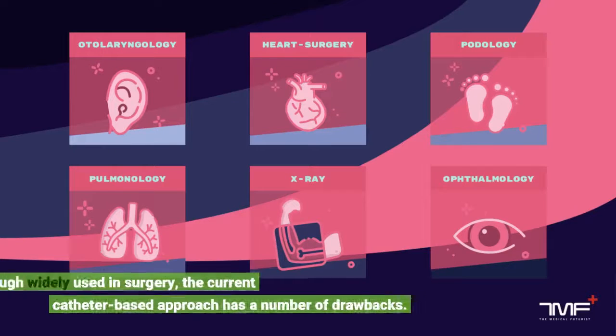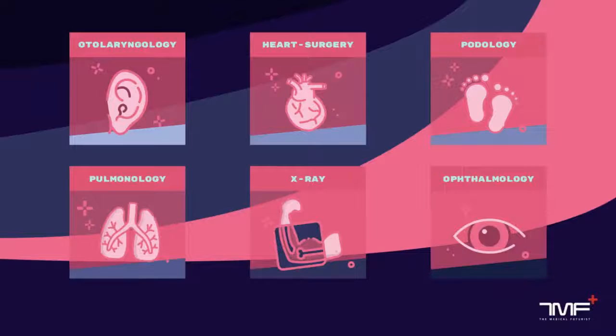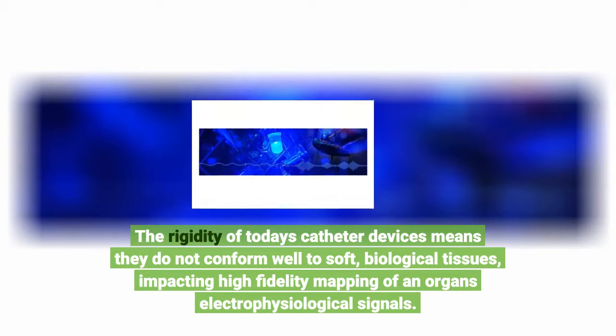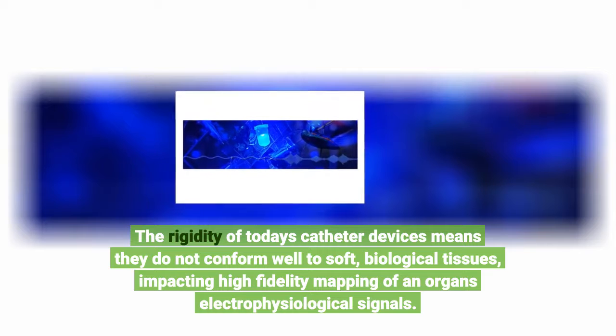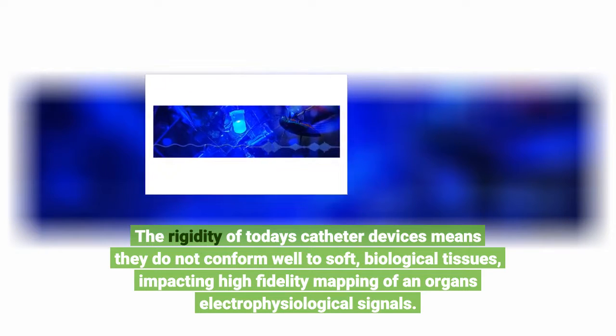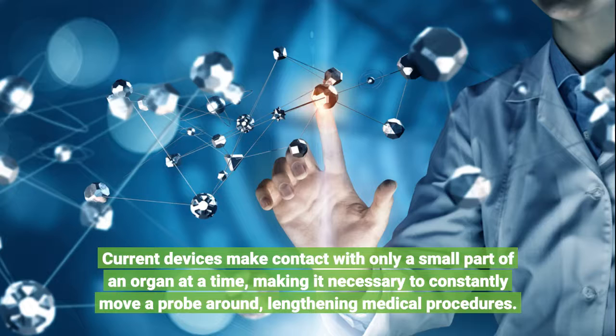Though widely used in surgery, the current catheter-based approach has a number of drawbacks. The rigidity of today's catheter devices means they do not conform well to soft, biological tissues, impacting high-fidelity mapping of an organ's electrophysiological signals. Current devices make contact with only a small part of an organ at a time, making it necessary to constantly move a probe around, lengthening medical procedures.